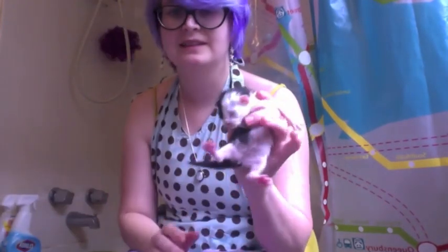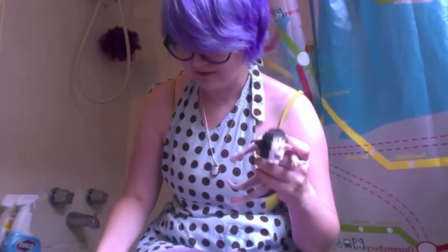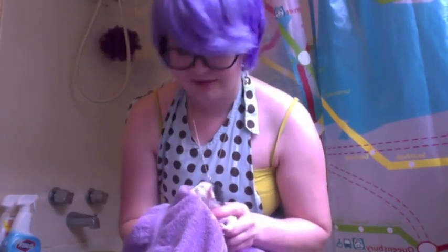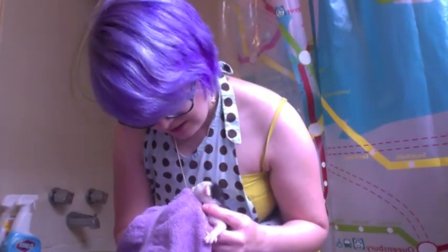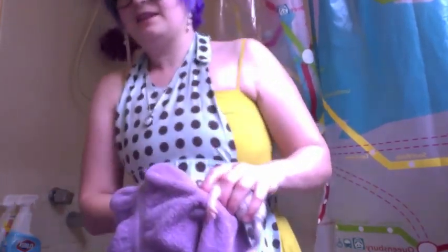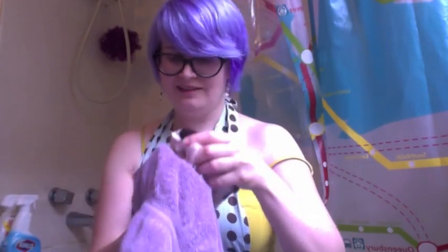Now he is really full. You can see his little belly is kind of fat. Now, I'm going to show you how to clean off his little face, just to make sure he doesn't get any sticky stuff on his face. Oh, sweetie. Alright, now I'm going to show you the proper method for burping a kitten.